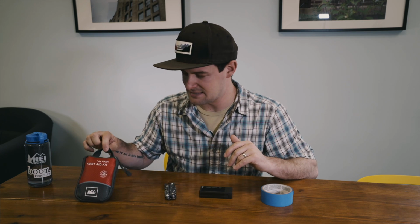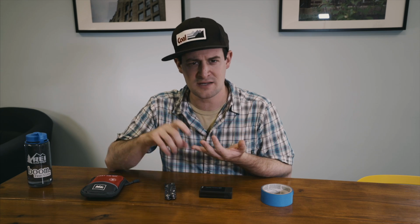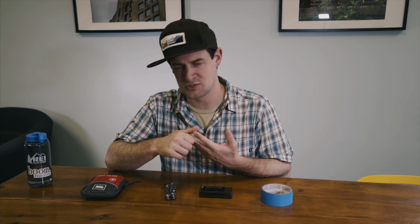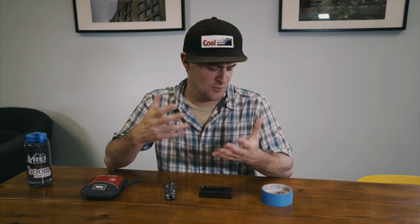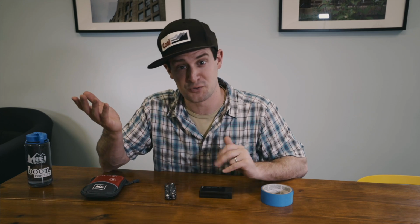This is an REI Day Hiker first aid kit, which has gauze and ointments and mostly just Band-Aids and things like that. So most little things, if I have a tiny little accident, I could patch it myself and be back up and running before anyone has really noticed.